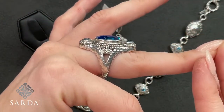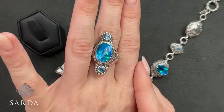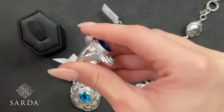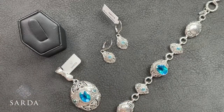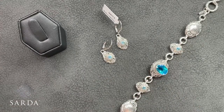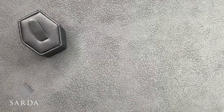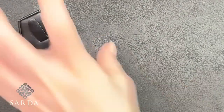And that Caribbean quartz has been a top-selling stone for 30 years. I can just see why. It's beautiful. We've just sold an amazing amount of items in that. It certainly looks like the Caribbean waters.